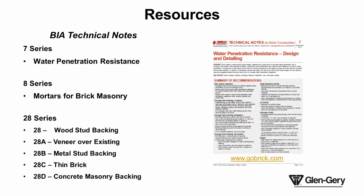And then the 28 series is BIA's series on specific wall systems, all the different veneer systems. So you can see here they have one technical note for each system that they cover. And in each one of those, you'll find the nuances of each system. If there happens to be, for example, a recommendation that differs when you have metal stud backing versus wood stud backing, you'll be able to find those things within the appropriate technical note within the series there.